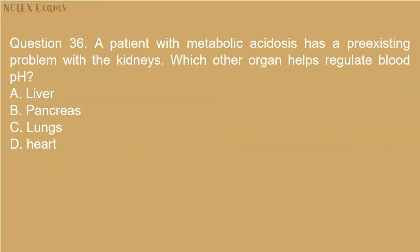Question 36. A patient with metabolic acidosis has a pre-existing problem with the kidneys. Which other organ helps regulate blood pH? A. Liver. B. Pancreas. C. Lungs. D. Heart.